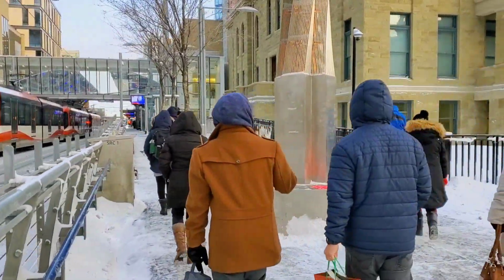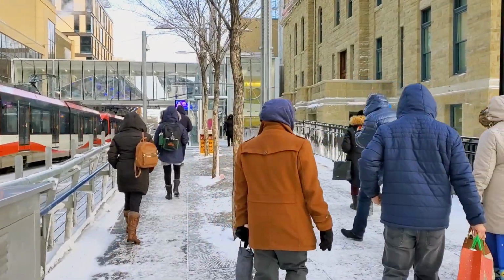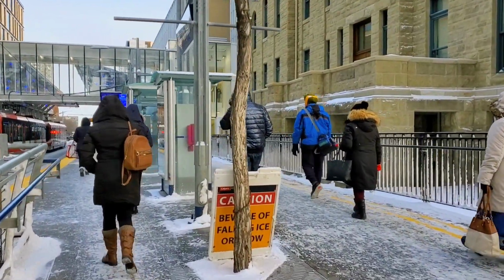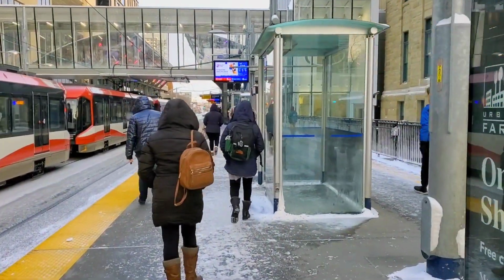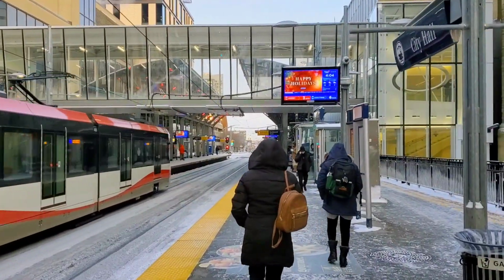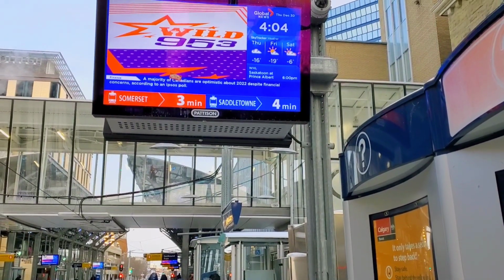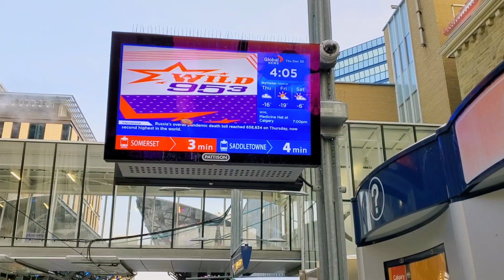Just come on that side, the other side. So, during this cold, you can see lots of people are taking public transit. So you can see your timetable. So here is Somerset, it's 3 minutes. I'm taking the Saddletown, it's 4 minutes. So you can see Somerset is red, that means red line. The Saddletown is blue, it's the blue line.